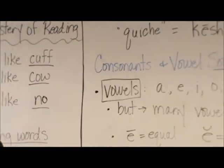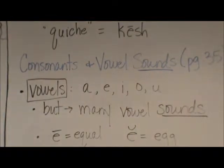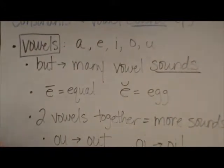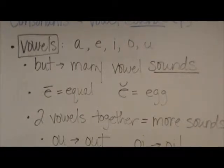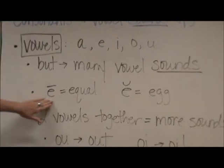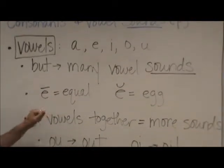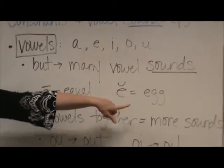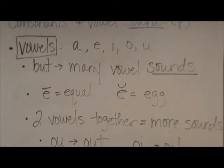All right, so moving on over to page 35, consonants and vowel sounds. I'm sure that you know already that vowels are A, E, I, O, U, and sometimes Y. So those are only 5 or 6 letters. But there are many vowel sounds. Here's an example. An E, if it's a long E, can sound like equal. Or E, if it's a short vowel sound, and this sign lets us know it's a short vowel, can sound like egg. So even though there are only 5 or 6 vowels in our alphabet, there are many, many vowel sounds.